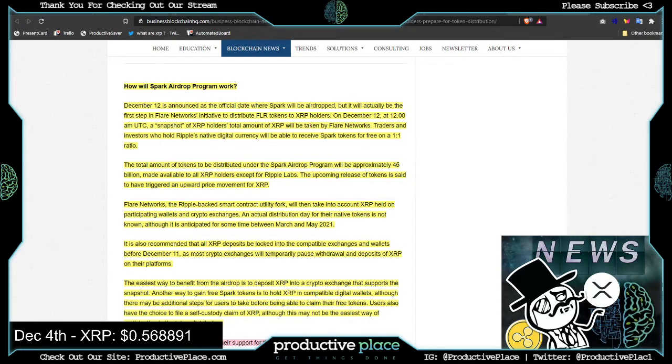Traders and investors who hold Ripple's native digital currency will be able to receive Spark tokens for free on a 1-to-1 ratio. The total amount of tokens to be distributed under the Spark airdrop program will be approximately 45 billion, made available to all XRP holders except for Ripple Labs. The upcoming release of tokens is said to have triggered an upward price movement for XRP.